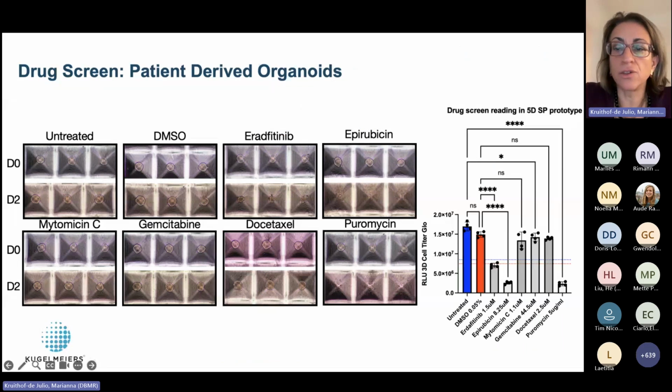Speaking about a drug screen, this is an example of how this can happen. This is, for example, how we follow an organoid from a cell line called RT4. This is a cell line that has a mutation, so it responds to erdafitinib. And what you do see here is that in conditions like mitomycin and gemcitabine and docetaxel, at day 0 the organoids have formed, and after 48 hours of the drugs, there seems to be no effect. These organoids are matching, so at day 0 and day 2.